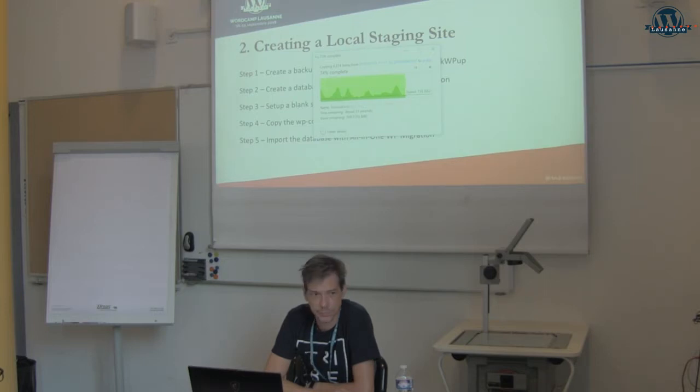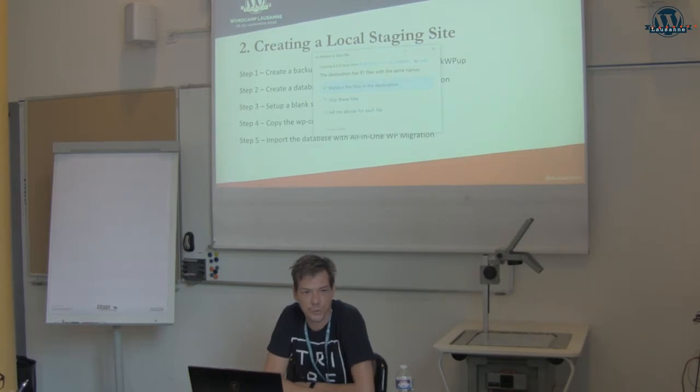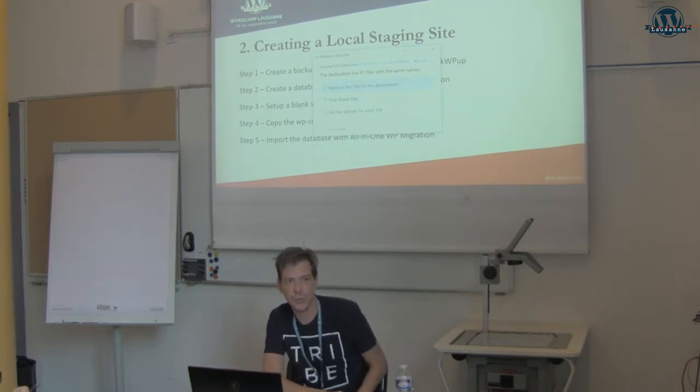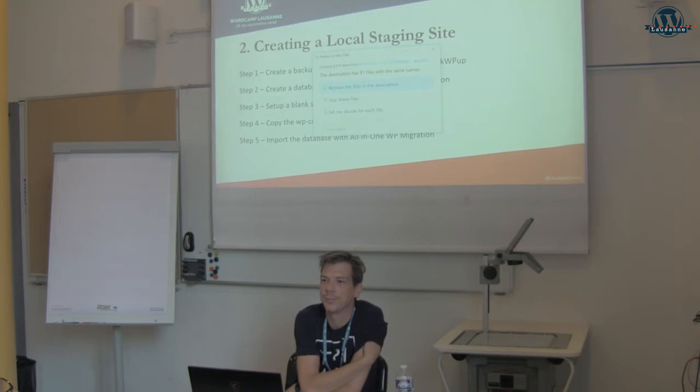With those plugins that you've just shown for creating the staging site, do they have options for staging it to another server? Or are they focused on just working on the same server? The WP staging is on the same server, in the same installation folder. I'm not sure if the pro version allows you to push it to a different server. I believe it might be an option. And the one that you use yourself? I use Backup Buddy.